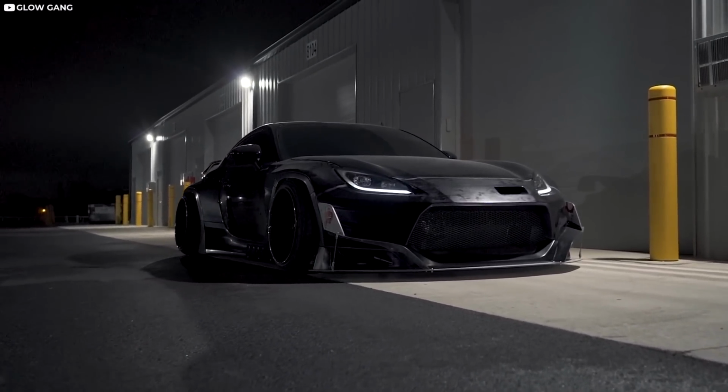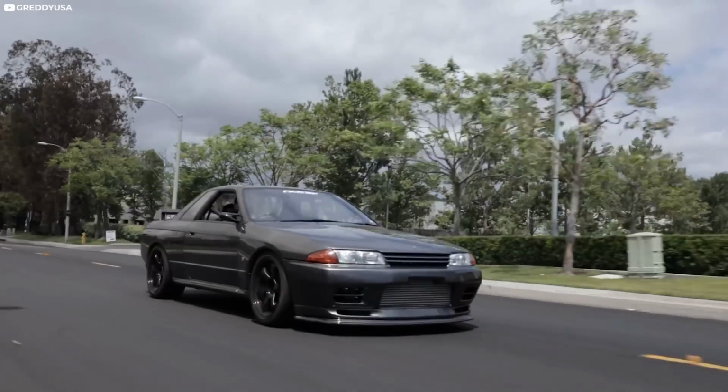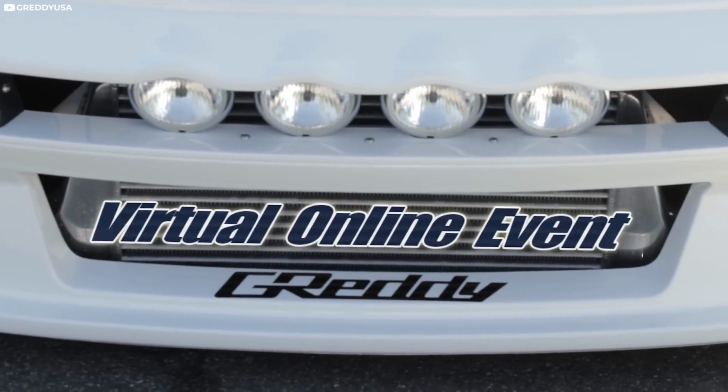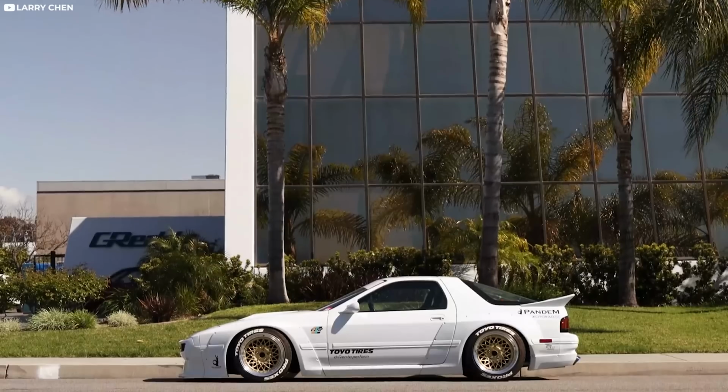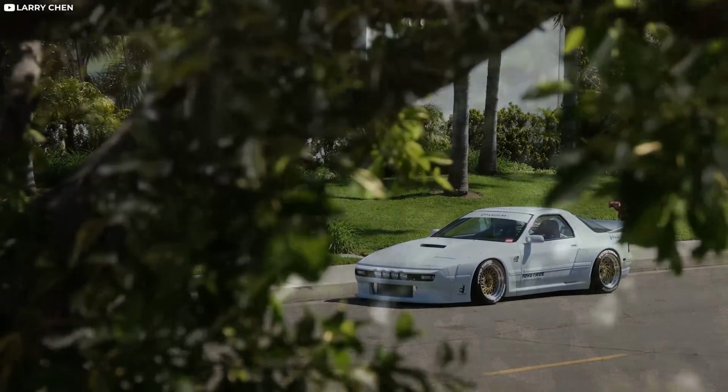Not only could they sell kits, but the Pandem look goes great with a well-known and reputable JDM performance parts shop like Greddy. There have been more than a few show cars built that feature a Pandem wide body with Greddy parts on it. My personal favorite is from 2018 at SEMA, the RX-7 that they built.